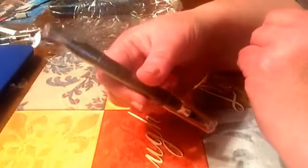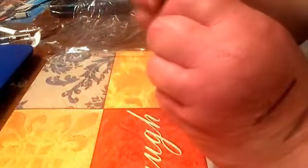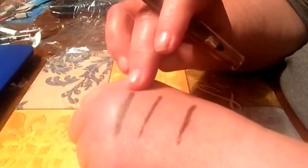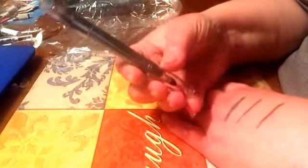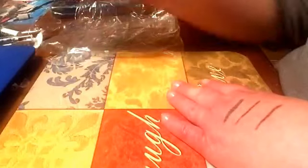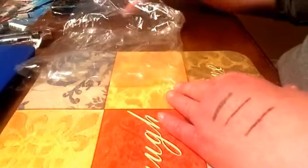And then I got a blue-gray one, and that is this one here in the top. So this is the blue-gray, the black, and the brown. So I've got, like I said, three of these in different colors so I could get the free palette.